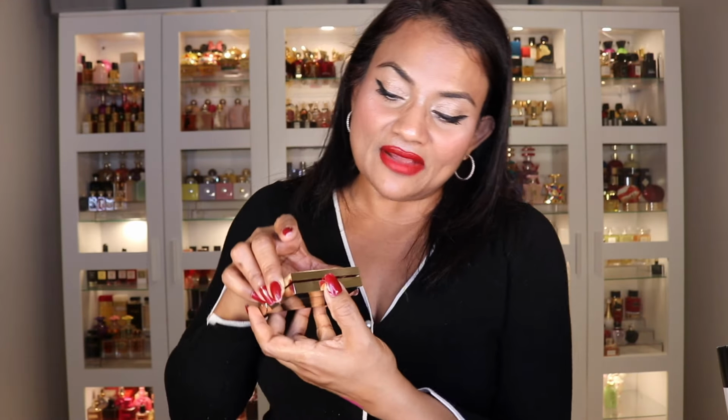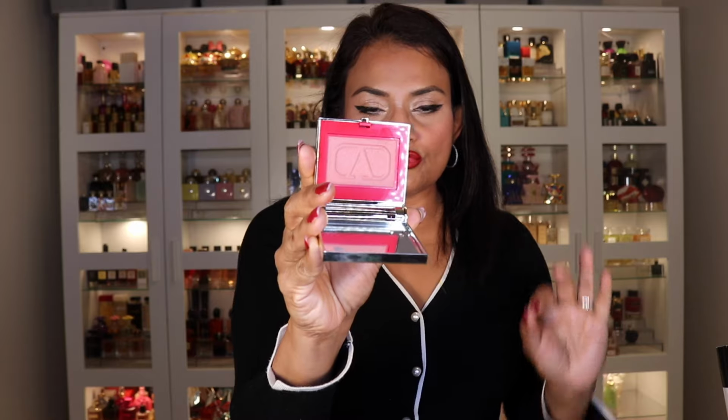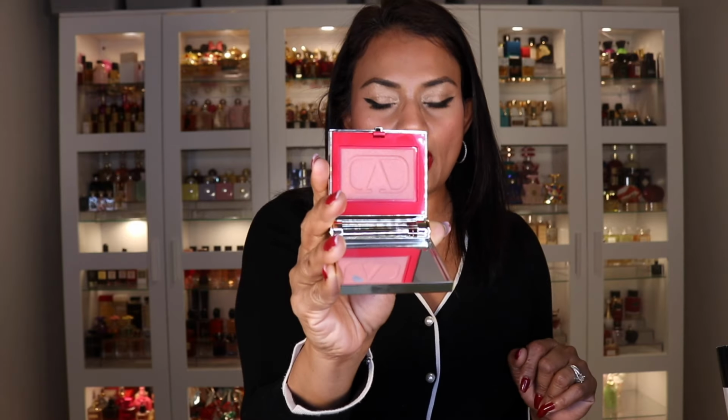So anyway, I love the little rock stud closure there. That's really cool. So here is the shade that I got. This is one of the two radiant finish ones. There are two that are radiant finish. The other ones are, I believe, matte-ish finish. This one is called Sweet Rebel. It's number 4, Sweet Rebel.